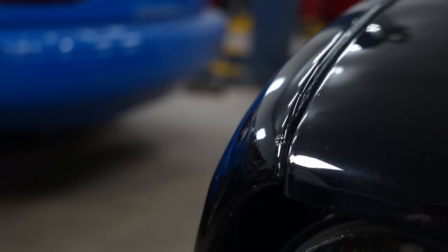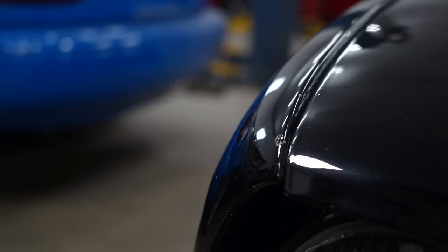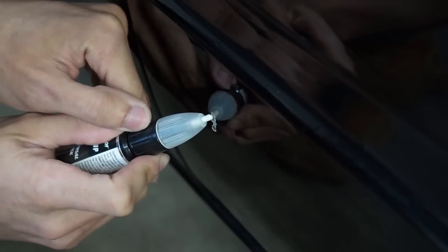I forgot to wipe it with the isopropyl alcohol, but this is on the bad fender. It's a good thing I tried it on this one first, because I made a few mistakes. Damn, that looks pretty good. I'm gonna let that sit for a little bit so it can dry up.